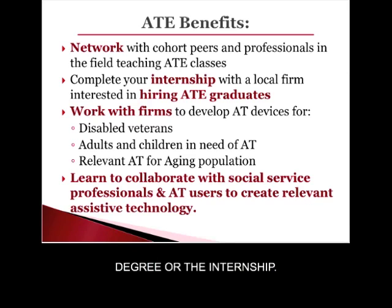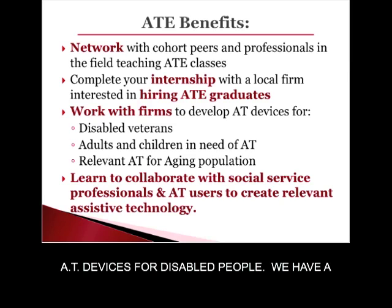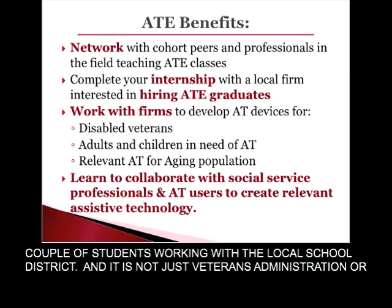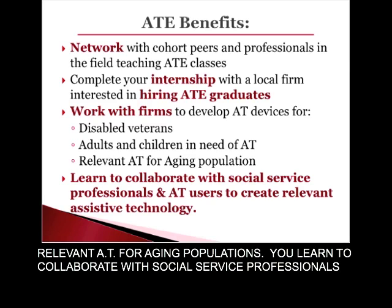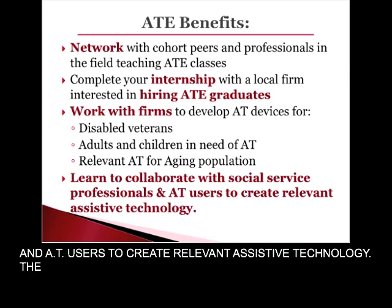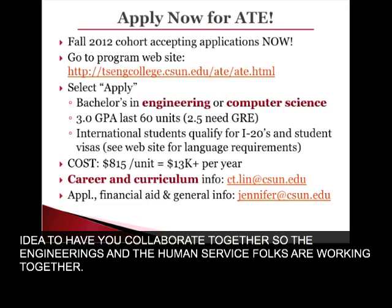So benefits include that networking that we talked about. You complete your internship with a local hiring agency. You work with various firms to develop AT devices for disabled veterans, adults and children in need of assistive technology. We have a couple of students, in fact, working with a local school district. So it's not just veterans administrations or engineering firms, but also can be within the special education departments of school districts. And you learn about relevant AT for aging populations. You learn to collaborate with social service professionals and AT users to create relevant assistive technology. As I mentioned when we discussed the Assistive Tech Human Services degree, the idea is to have you collaborate together so that the engineers and human service folks are working together.